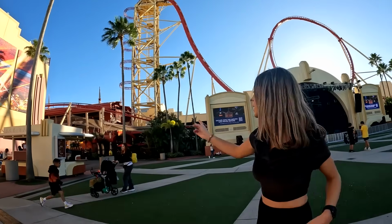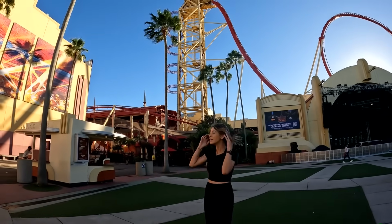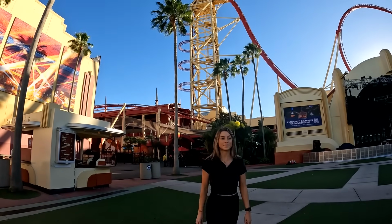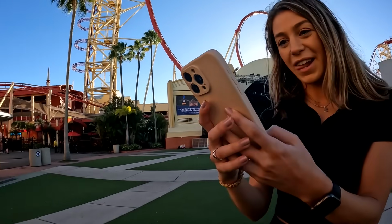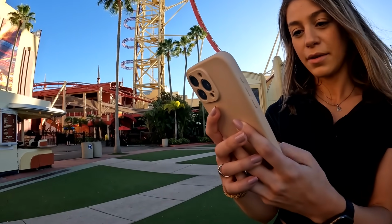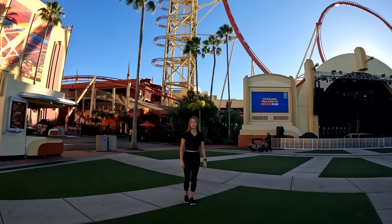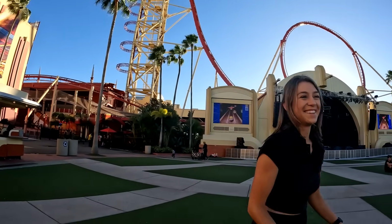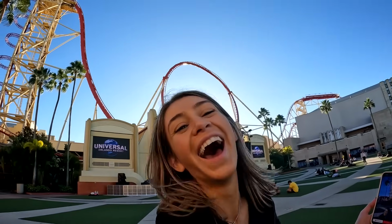So, wait. I want to get the sign in. Okay. I'll be walking and then, ready? Wait, I don't even know if I did it right. Alright, I hope that was good. I don't know. Let's try it. That was actually really good. Okay, it came out perfect.